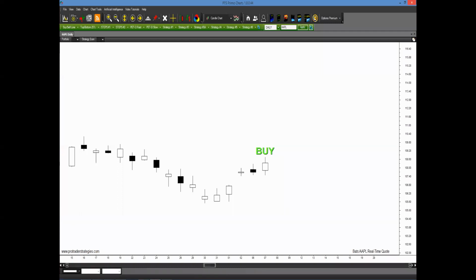For example, remember this example in Apple where we said we wanted to buy this? Well, look at where we closed. We closed just about in the middle. We're not in the top 25%. And then look what happened. Okay, that's because the market wasn't giving us clear signs that it wanted to go higher.